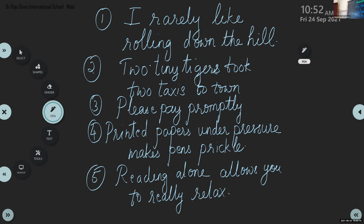Aaron, can you read the first one? Just slowly. Initially you just do it slowly and carefully. I'm not focusing on the speed now. I rarely like rolling down the hill. Very good. Rolling down the hill. Good. Then next, Emilio, please read the second one. Two tiny tigers took two taxis to town.